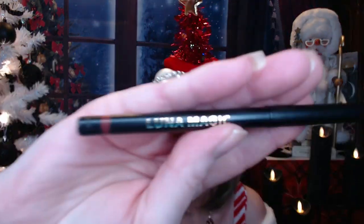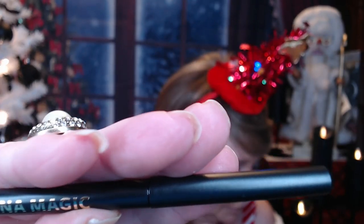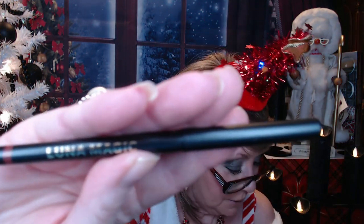Next is a lip liner. See if I can do this the right way. Luna Magic, I think that says. And it's a lip liner. The color, I guess, is Besitos. This is a full-size product. The value is $14. I don't know if this is... Nope, it's not sealed. It looks like a nice color right there.